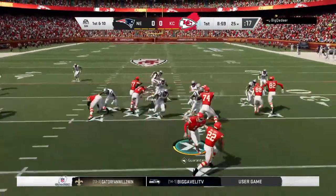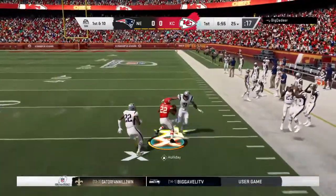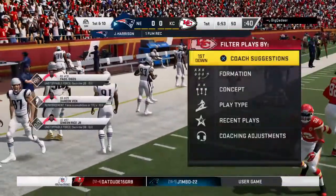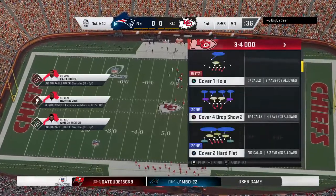Set, go. They'll run on first down. Holiday. They find some open field here. And on his first carry, he loses the football. And it's picked up by the Patriots. And his guys will set up shop at midfield at the 50-yard line.